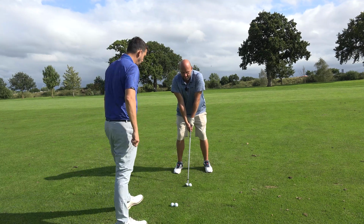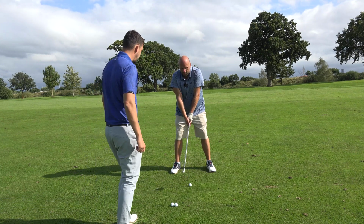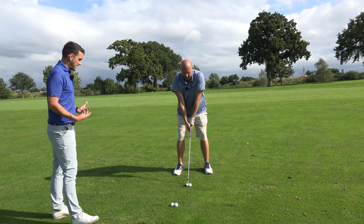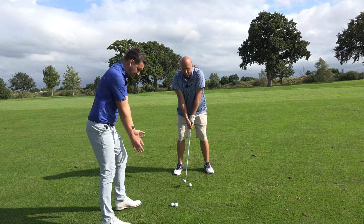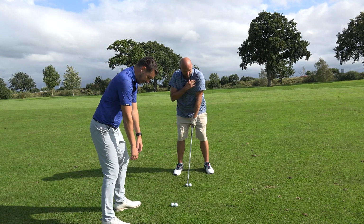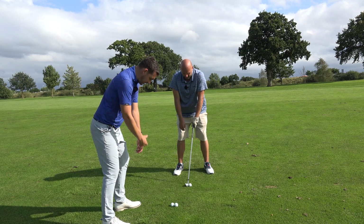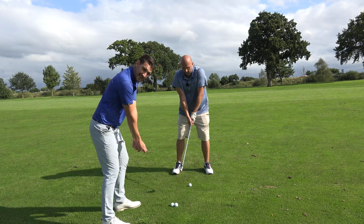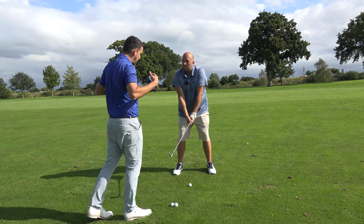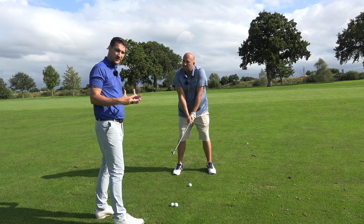Stance wise, I want to see a little bit wider still. There you go. Okay, and the distance from the ball is more same. Posture's going to dictate your distance from the ball. So just let your arms hang naturally from the shoulders, directly underneath the shoulders, and then take the grip from there. So that's, to me now, a much more athletic and ready setup position.